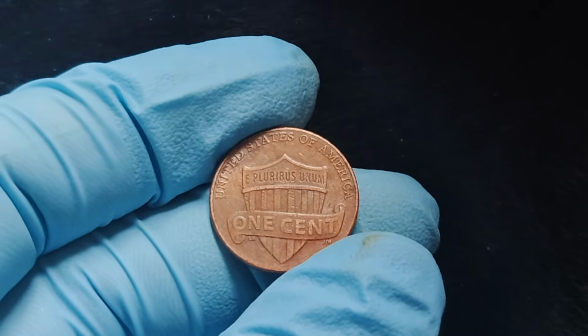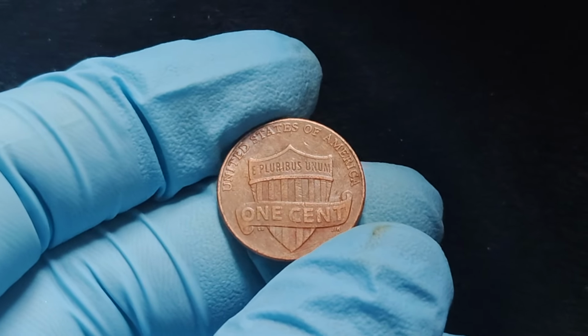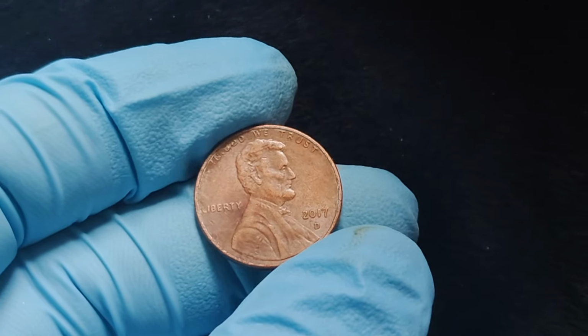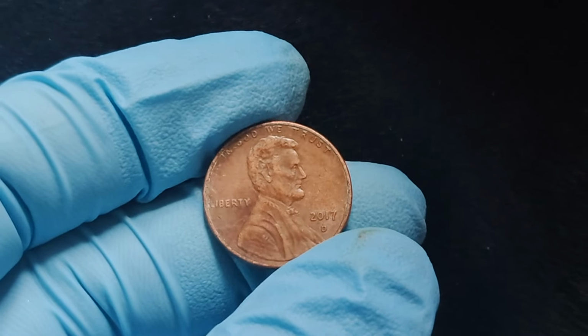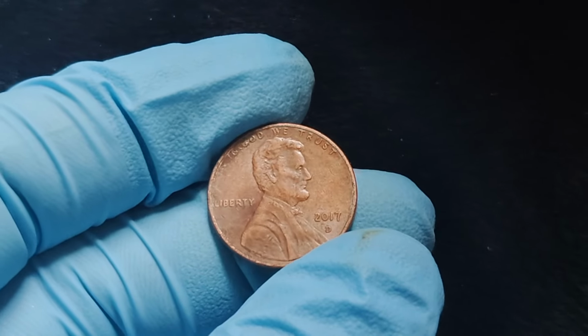Now, before you go raiding your couch cushions or dumping your piggy bank on the floor, let's talk about what makes this penny so special and why you could be sitting on a fortune without even knowing it. And trust me, you'll want to stick around until the end, because I've got a personal story about how I almost missed out on a valuable coin myself. Spoiler alert, it involves a very unlucky trip to a vending machine, alright?